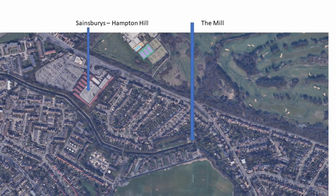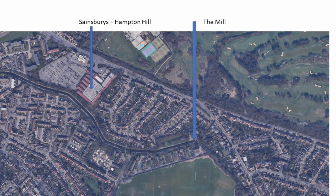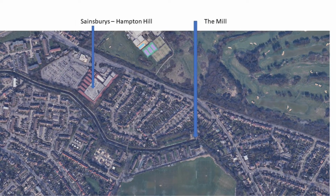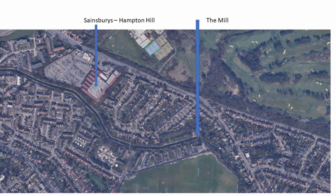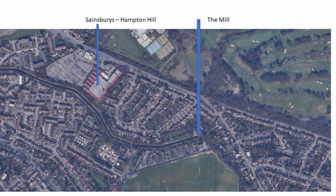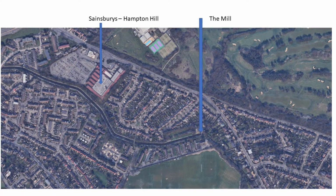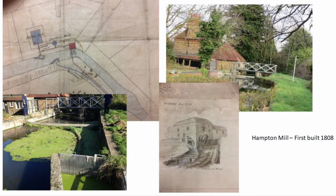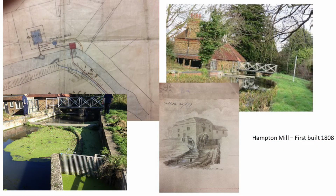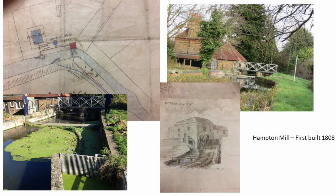Again, you see all this river going on behind, right under your noses when you're shopping, and there it is. If you just look over the fence, there you'll see it. So here's Sainsbury's at Hampton Hill, and here's the Longford. Now, here, something magical happens. It meets the mill. You can't see that. That's behind a closed gated area, but you can, if you come off this footbridge, walk along there. And I think that's still a public footpath.